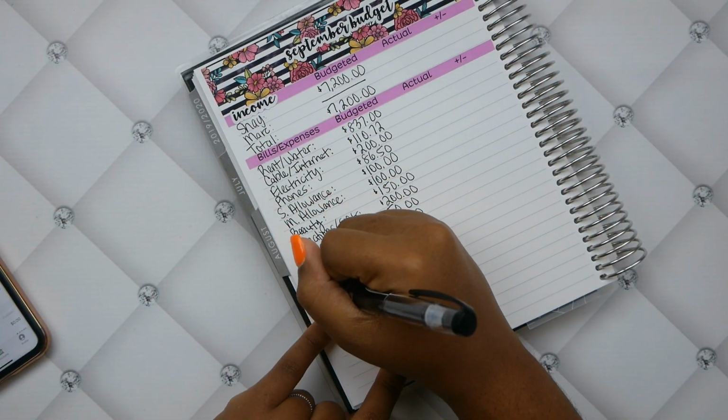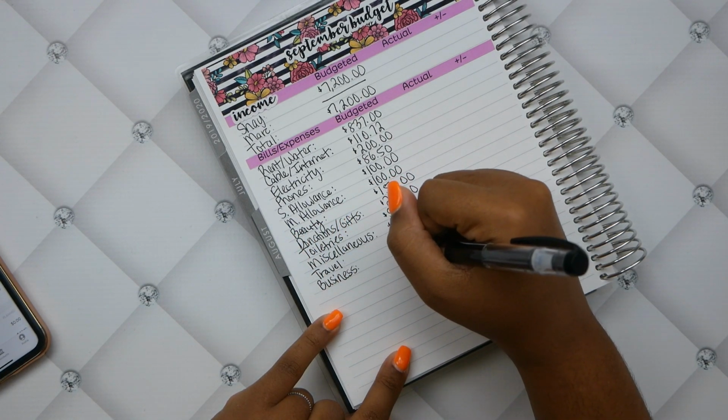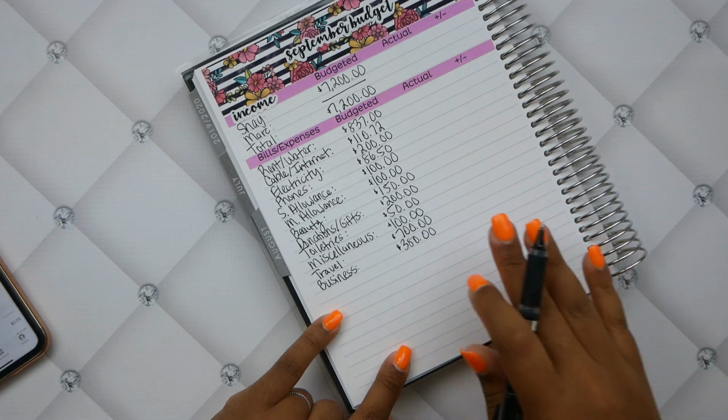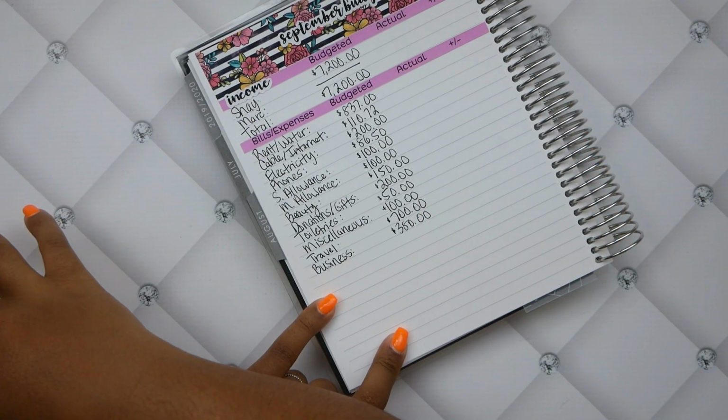The next one is business. So business expenses are technically separate from our monthly budget. But just to show you guys how we end up spending the money, I like to document it here. It's very important to me that I share that with you guys.